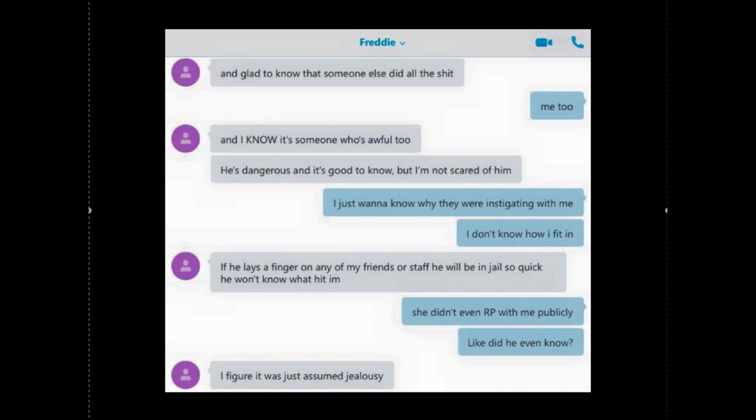Because, as I said with this person, up until this point, I'd only made a few comments with him and my interactions had been polite. But she was insisting that this person, this guy, was instigating or harassing me or sending me hate or something. And yeah, that's what the context is. So then she says, "If he lays a finger on any of my friends or staff, he will be in jail so quick he won't know what hit him."